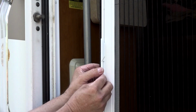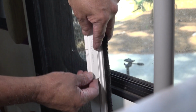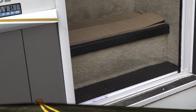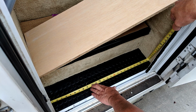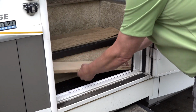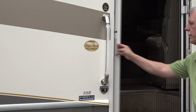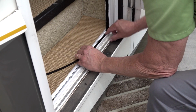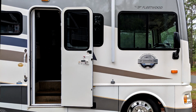Install the handles at a comfortable height using the provided handle wrench. Some installations require a piece of plywood to adjust the step height to the bottom frame. Measure and cut as required and install the provided plywood now. Adjust the tension so the screen slides easily and the brush seal makes contact with the frame. Follow the printed instructions for proper tension adjustment. Install the dust shield in the bottom frame. You are finished.